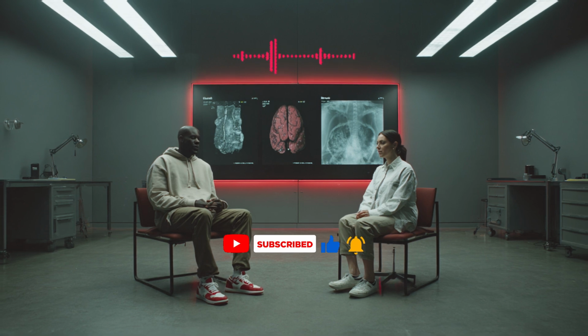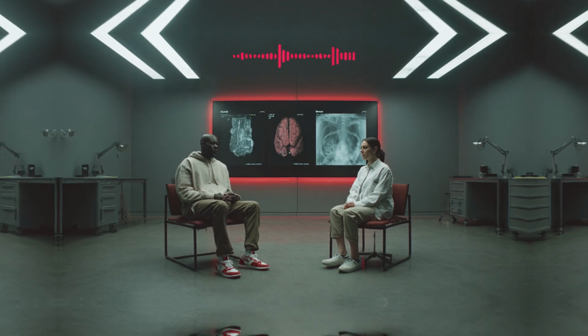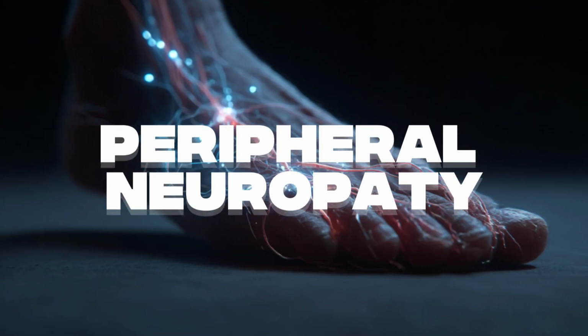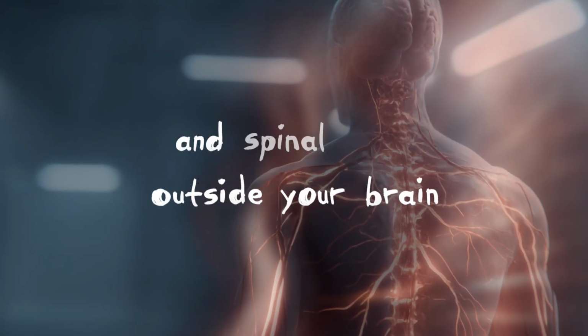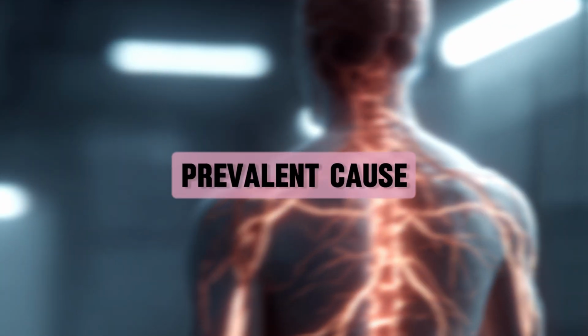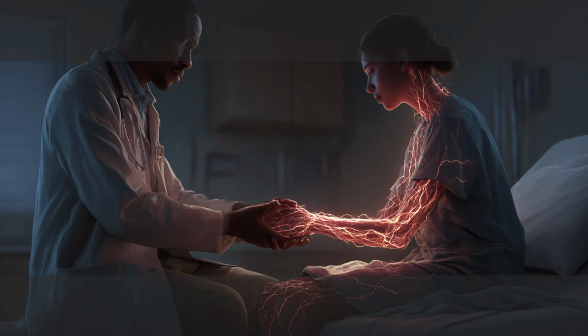Okay, so where should we kick things off? How about one of the most common issues, nerve damage. Specifically, diabetic peripheral neuropathy. Good place to start. Let's unpack that. So peripheral neuropathy, PN for short, affects the nerves outside your brain and spinal cord, your peripheral nervous system. Got it. And the materials make it pretty clear. Diabetes is the most prevalent cause, which leads us to diabetic peripheral neuropathy, or DPN.